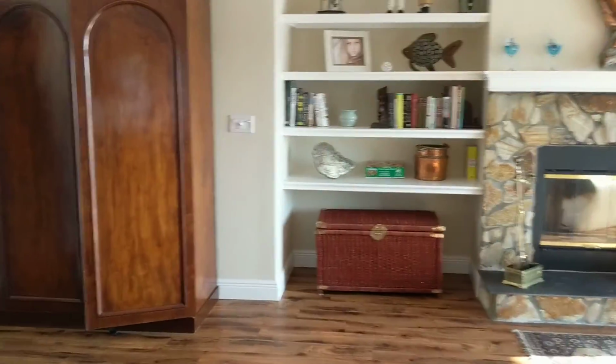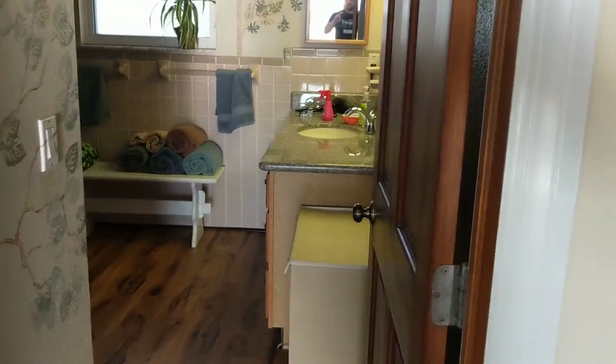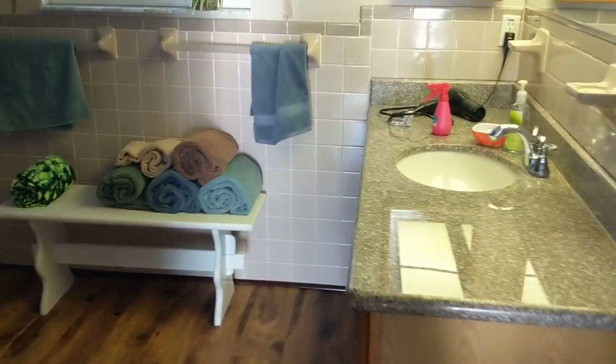So we'll take you back here to this main bath. Big open bath, not super updated, but convenient for the second level.